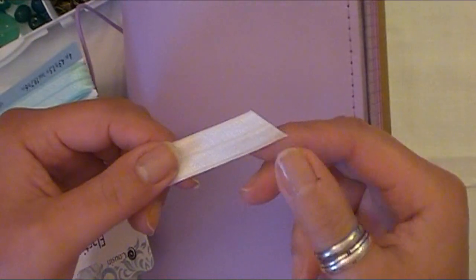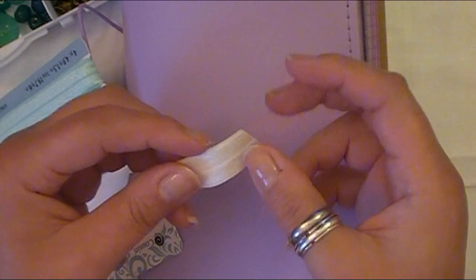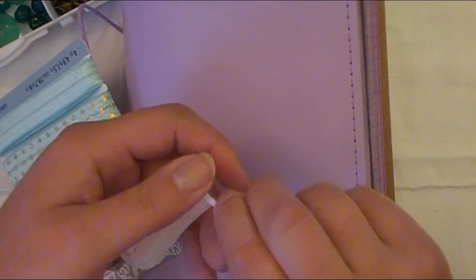And I wanted to make sure that I kept the shiny side up. There are two sides to this. One side is shinier. It's just a personal preference. And I just took it and I rolled it up like this, roll nice and tight. That way I could fit in, oops, got it all caught here. That way I could fit in this particular bead, and it just goes right through it.